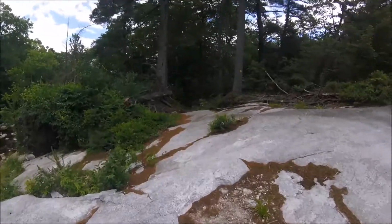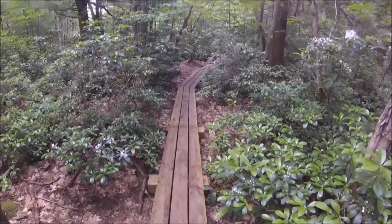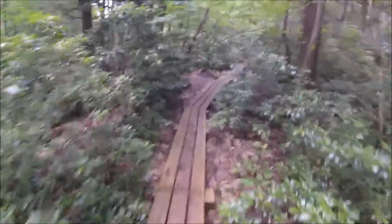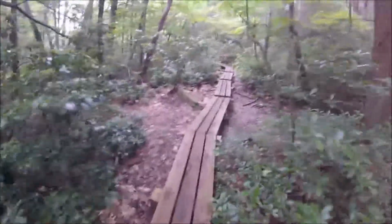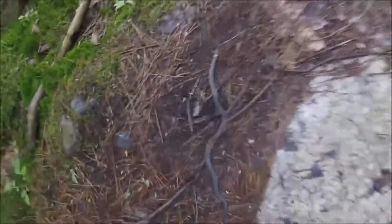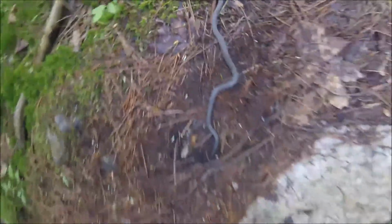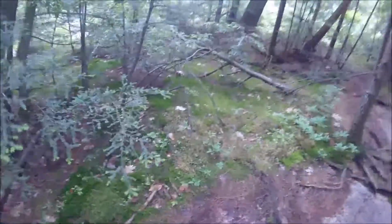And so we keep going. You get really lucky and you get something like this that keeps you up out of the mud, off of the rocks and the roots. Would love to see a lot more of this. You see one of these guys with a ring around its neck. He's gray, not too long. Maybe somebody knows what he is and can let me know.